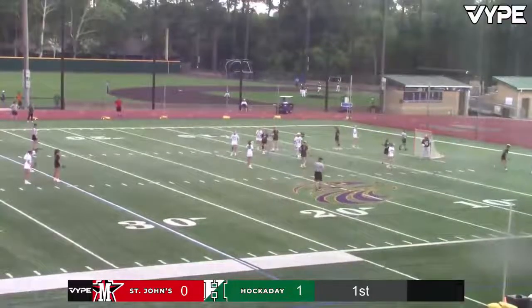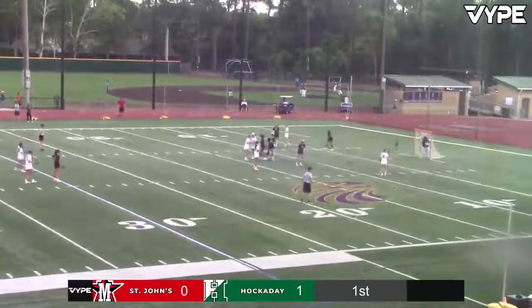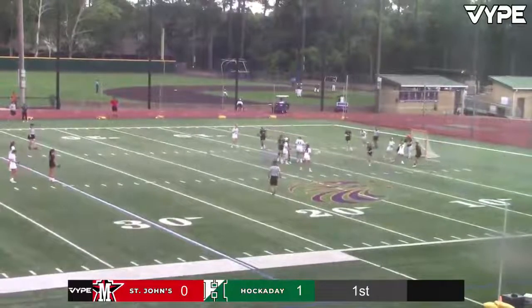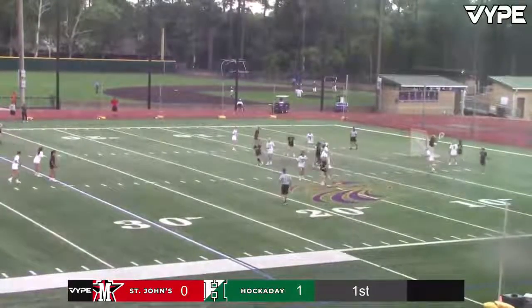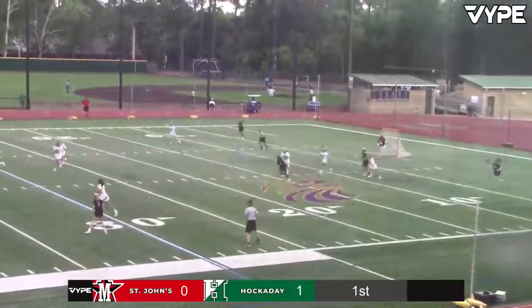Did you see that call? No penalty on play since Hockaday's Grace Coverman to the dot. She's going to attack the goal. Ooh, that was open. The pass was just a little bit late. That was open early. Ball back to the goalie for the clear. Great job clearing so far, getting the ball away from the goalie and up the field.